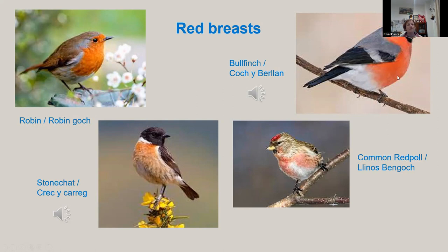We've then got the bullfinch, and the bullfinch is one of my favourite birds because it's so bright, but it's so quiet as well. It loves a thick old hedge. Or actually, as the Welsh name suggests, Coch y Berllan, red of the orchard. So somewhere with old trees. And it's got that thick beak, you can see, perfect for cracking open seeds. And the reason I like it is because its call is really quiet.